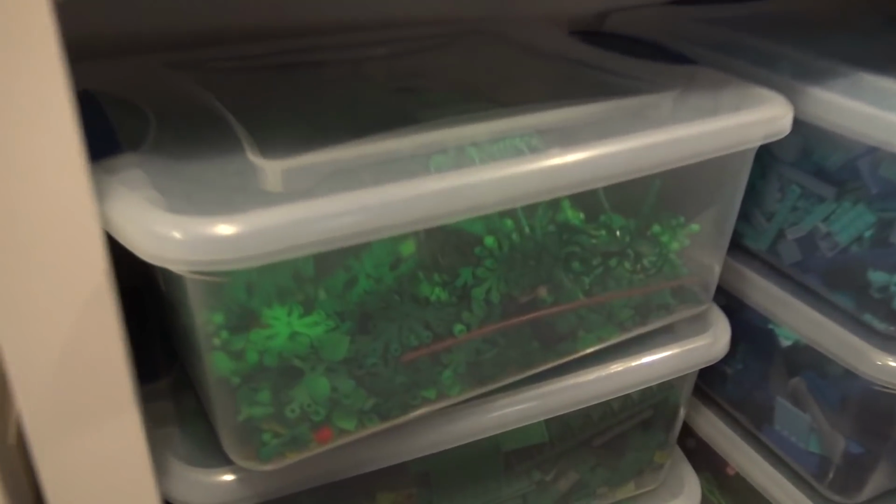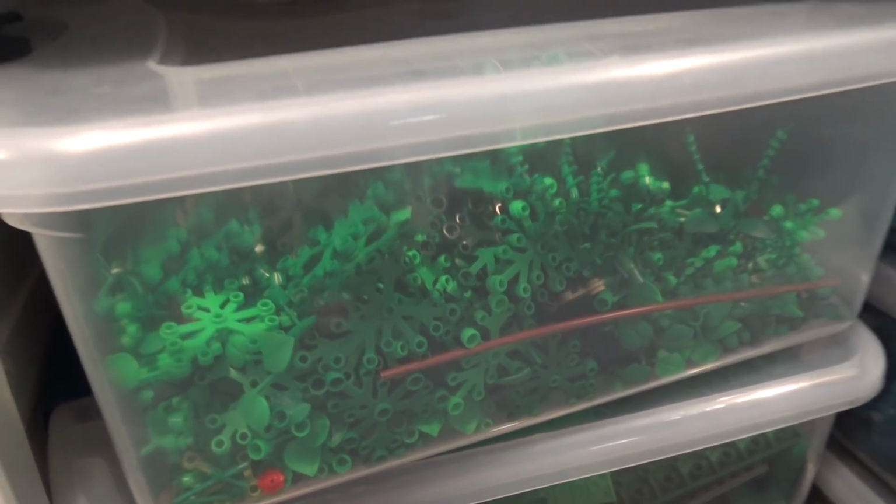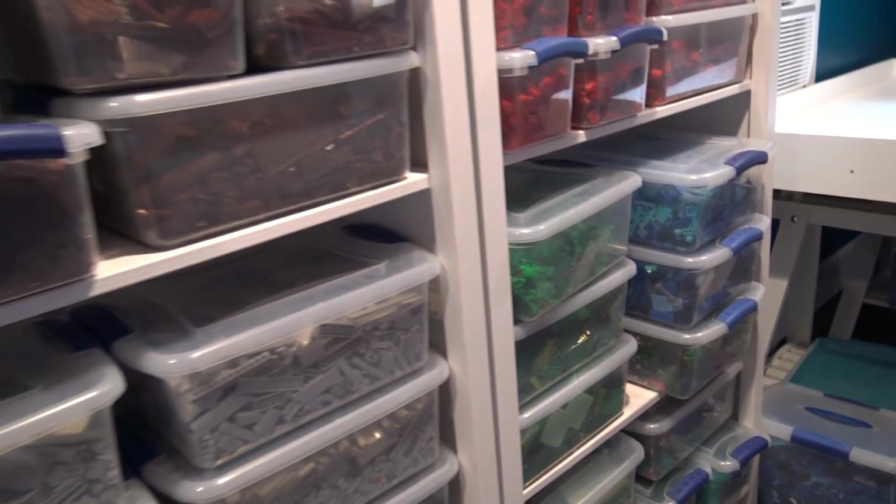How about you, Steven? I do like the teal one, but I do enjoy the plant boxes as well. Those are really fun. Especially growing up, we didn't always have enough plant pieces. It's like, I gotta buy a few more. They're not very numerous in LEGO sets, so it's fun.